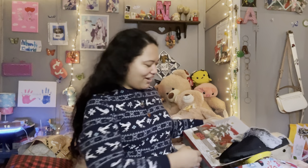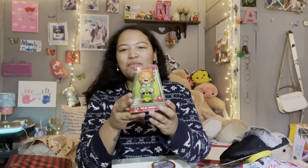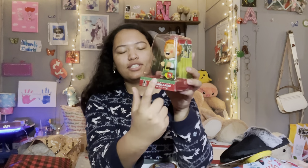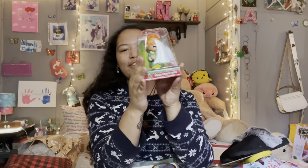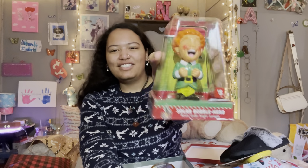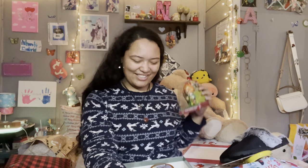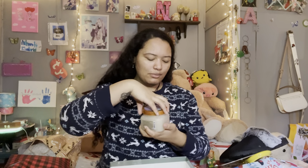The next thing he got me, oh, so heavy. He got me this elf thing because it's like an elf sun thing and it bobbles his head in the sun. And Elf is my favorite Christmas movie, well, one of my favorite Christmas movies. I really love that he listens to me and got me an elf thing. It's so cute. And then he got me a Tree Hut vanilla bean scent sugar scrub.